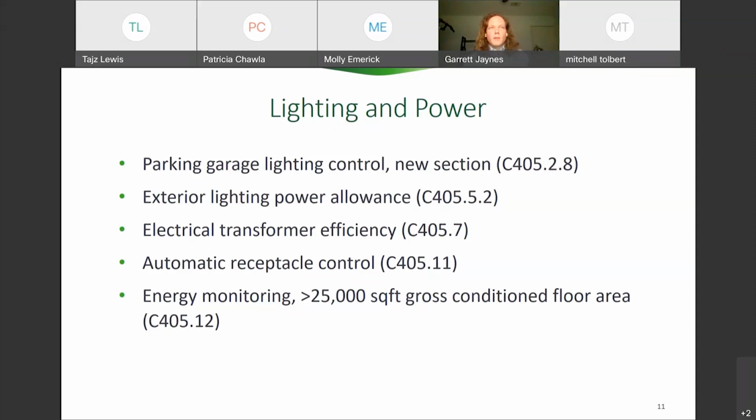The other interesting note about automatic receptacle control is that it exists in the IECC, but it was omitted out of ASHRAE 90.1 2019. So something to keep in mind if you're trying to decide which code you want to use as your compliance path.